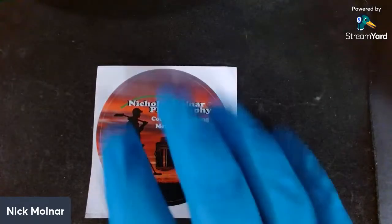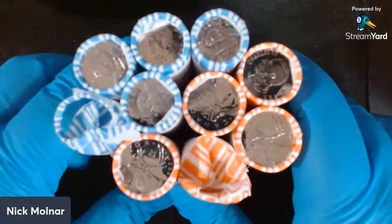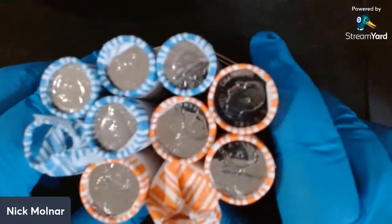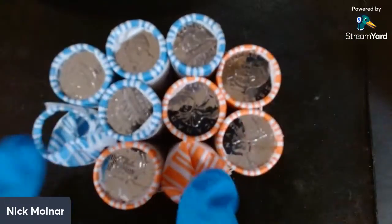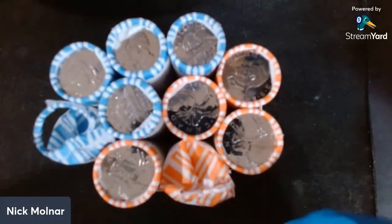I'll show you guys. Move that out of the way there. These are all King Charles rolls. Oh, excuse me. So, I believe I've opened up two so far, and we're going to give some away.